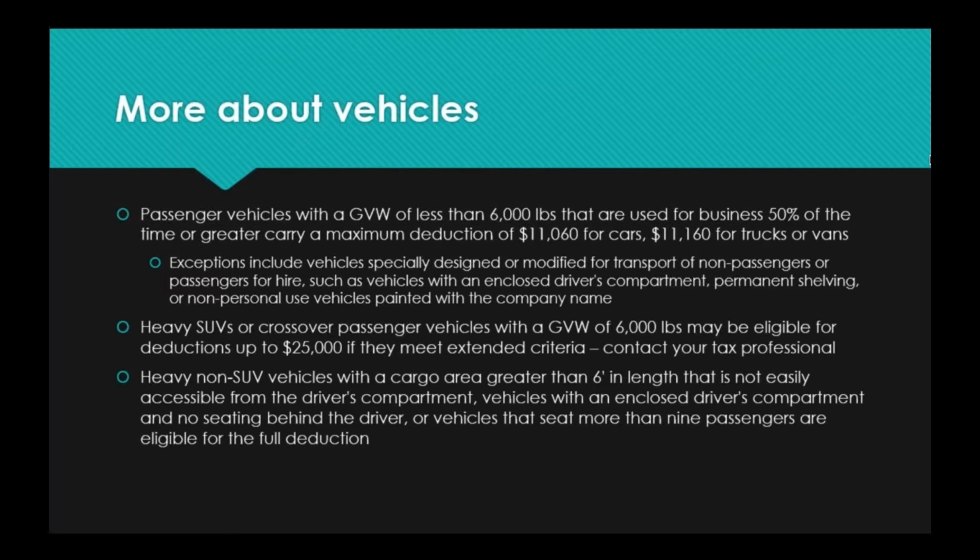The personal use Humvees, the Hummer 2, the H2, H3, were particularly widely advertised as being exploited with this particular loophole. So to close that loophole, they have reduced the eligibility for those heavy SUVs or crossover passenger vehicles, but acknowledging that they are still sometimes used for legitimate business purposes. That's why there are some extended criteria items related to those types of vehicles. So again, talk to your tax pro. There's some more information there. There's more money potentially on the table if you've purchased one of those within this calendar year.